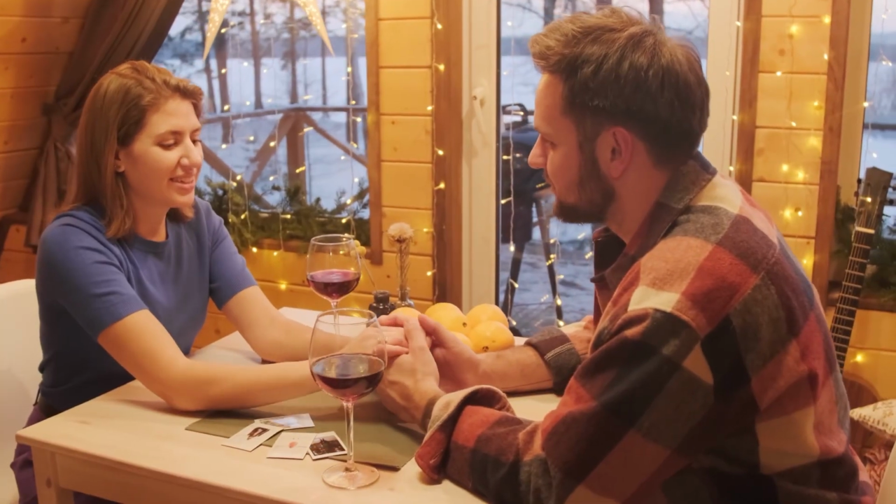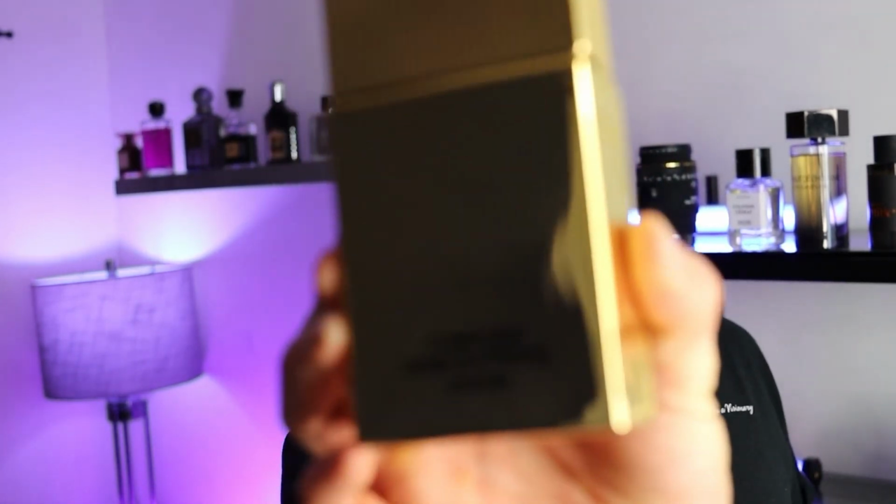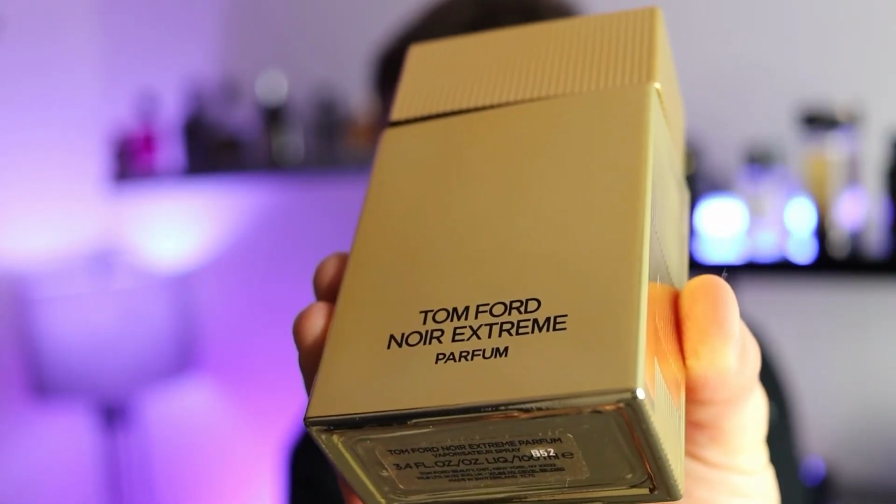I can see Le Male Le Parfum in this collection. Very well done. A great date night fragrance. Really amazing fragrance, but this would top that for me. This is a beautiful, almost niche quality, spicy, sweet, seductive. This would be great for a date night. Also really good as a kind of daily driver and everyday fragrance to wear in the cold weather. Really warming, and would be a fragrance that would get you a lot of attention and smells very expensive. Definitely would stand out from the crowd. I'd recommend getting this if you can. This is Tom Ford's Noir Extreme Parfum.